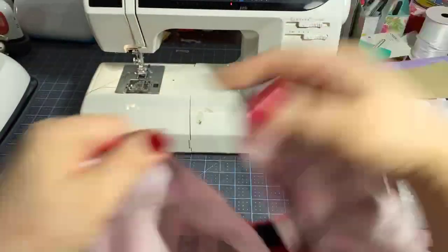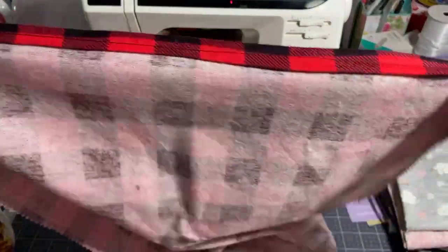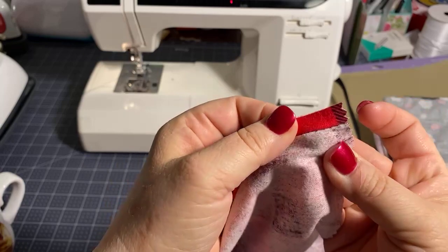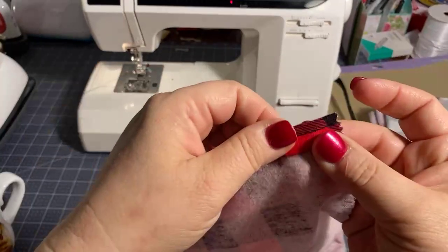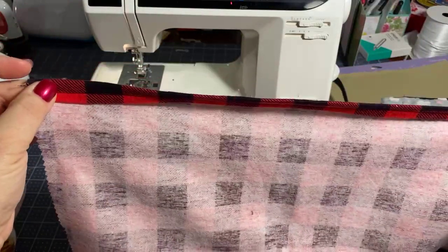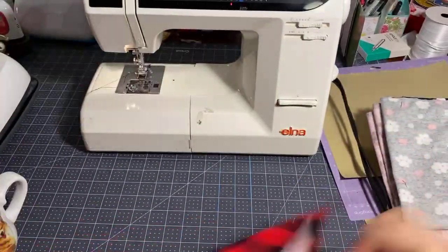Now, what I did was, after I cut out this rectangle, I pressed over my edge. You see this? And I created a seam and just sewed this part. I'm not going to show you this part, but just so that you know, this is what I did. And I did this on both sides of the long side, you see?